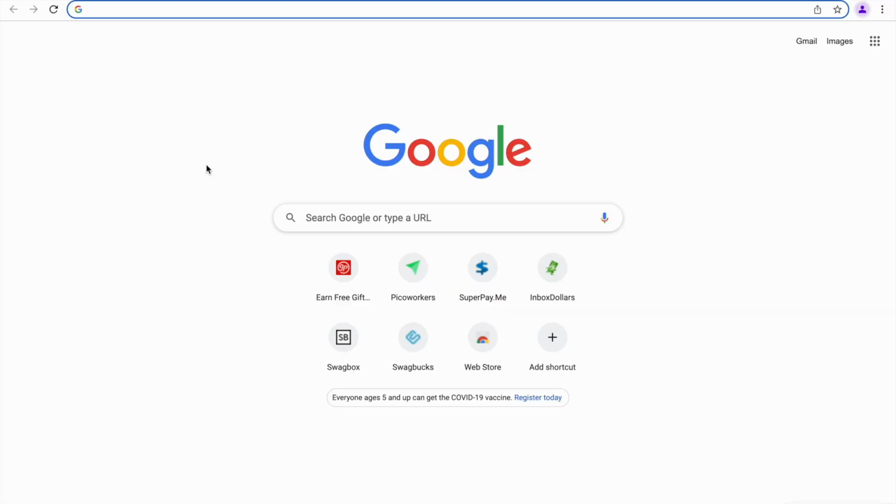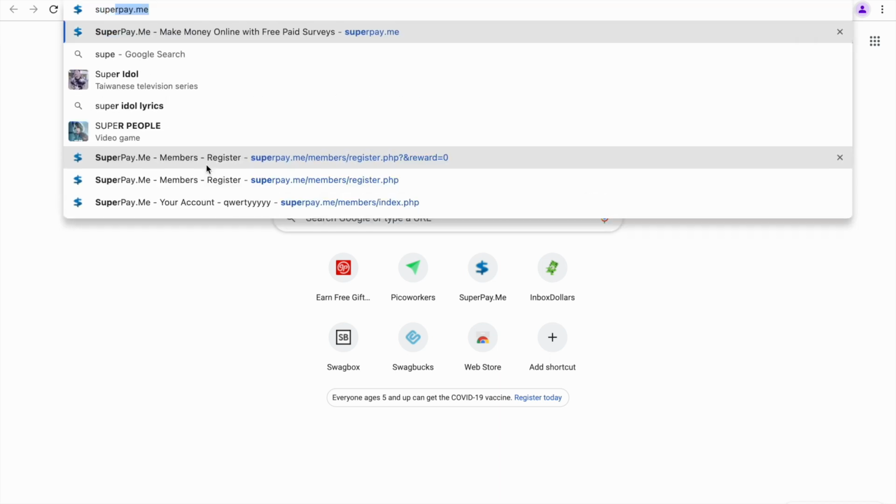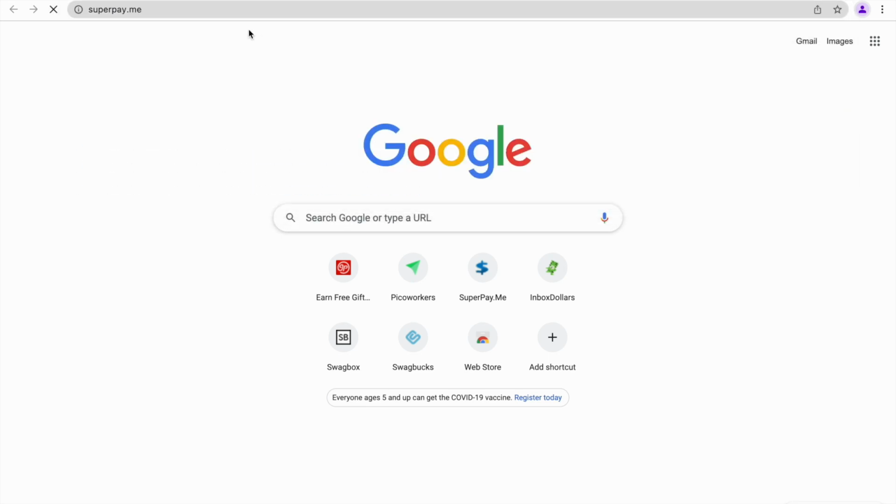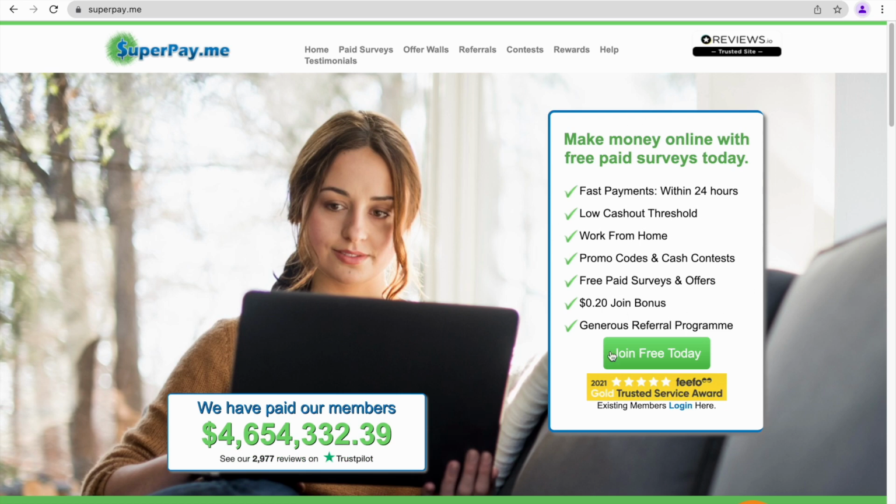Now, as we move on to our second website, again, open up your search engine of choice and type in superpay.me. As you enter, you can see in this corner the benefits of using this website as your choice to earn through watching. We have fast payments, low cash out threshold, work from home, availability of promos and contests, free paid service and offers, referral program, and most of all, the moment you sign up, you will instantly earn your first 20 cents just for signing up.